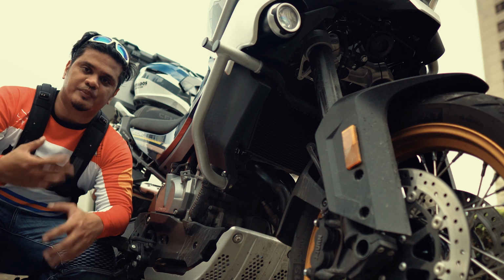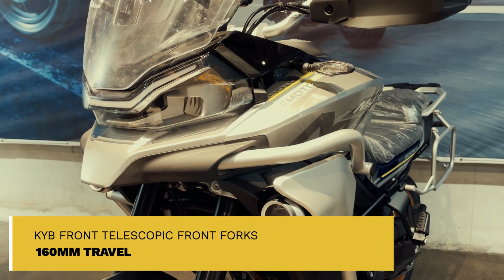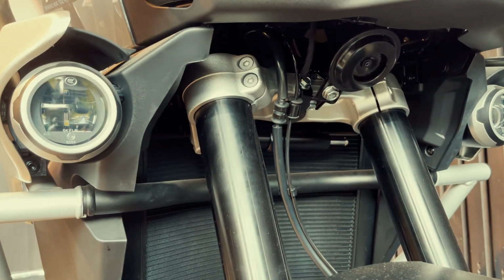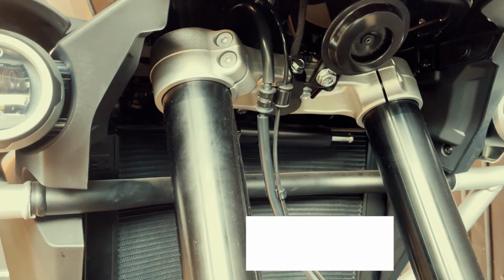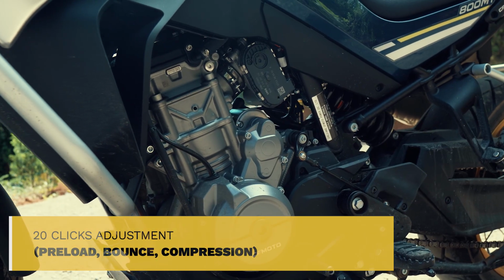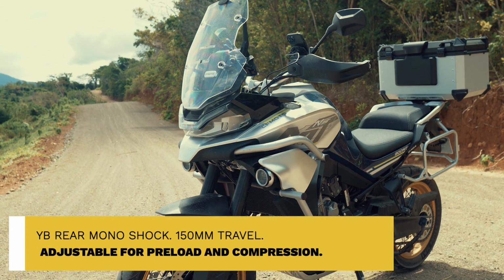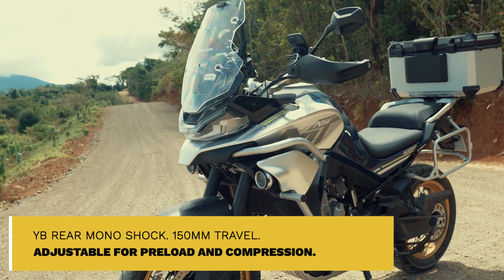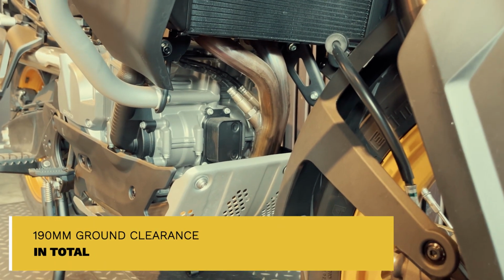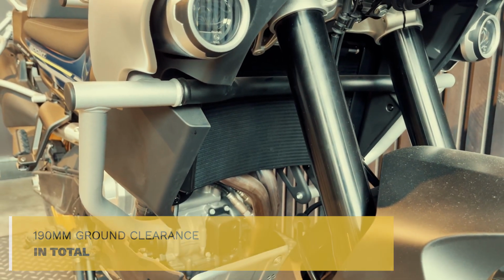Okay, let's talk about the suspension of this bike. It has a KYB front and rear suspension, fully adjustable for preload, compression, and rebound, and the front suspension has 20 clicks available for you, so that you can fine-tune it depending on your riding preference. The front suspension has 160 millimeters of travel, while the rear has 150 millimeters of travel, giving a total of 190 millimeters ground clearance. Again, you can fully customize that to adjust it depending on your riding preference or your height preference.